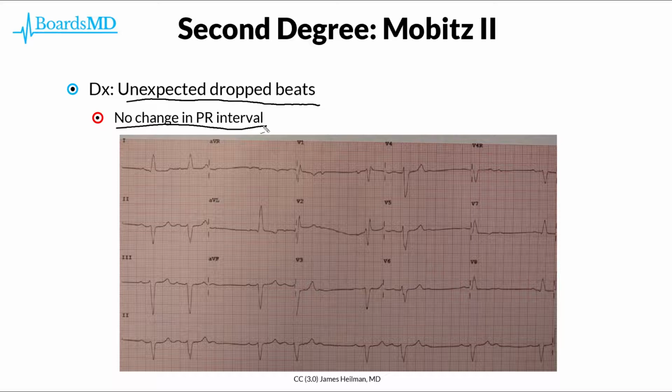We are not going to see any of that PR prolongation that we saw in our patients with Mobitz type 1 or Wenckebach. This can be appreciated if we take a look at lead 2 at the bottom of this EKG strip, where we can see that we have this PR interval, then the same PR interval, and suddenly we have this unexpected dropped beat. We then have resumption of that same PR interval, that same PR interval again, no PR prolongation, and then once again we have this dropped beat, and this happens once again as we move along the EKG strip.